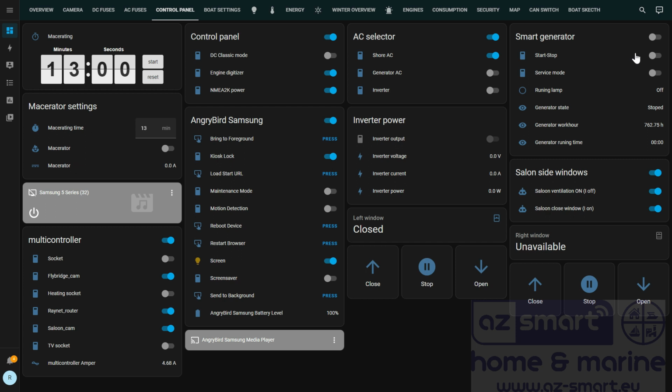Smart generator. This is pretty interesting. This boat has a completely analog Kohler 3-cylinder generator installed from factory, and AZ Smart figured out a way to control the generator, not only via smartphone, but also replacing the old 3-step switch. Not only 3 steps, it was 4 steps, because you had to go to genset, then give power to the ignition, then preheat, and then start the generator, and then you would switch it back off, and then go from genset to battery mode or to shore power.